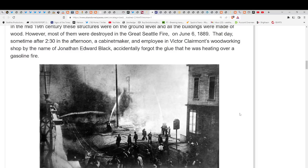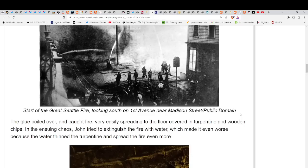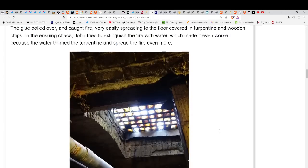That day, sometime after 2:30 in the afternoon, a cabinet maker and employee in Victor Claremont's woodworking shop of the name of Jonathan Edward Black accidentally forgot the glue that he was heating over a gasoline fire. The glue boiled over, caught fire, easily spreading to the floor covered in turpentine and wooden chips. In the ensuing chaos, he tried to extinguish the fire with water, which made it even worse because the water thinned the turpentine and spread the fire even more.